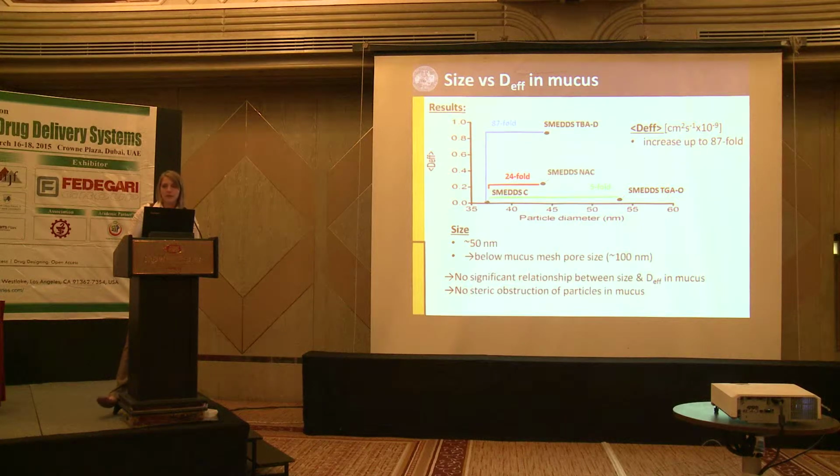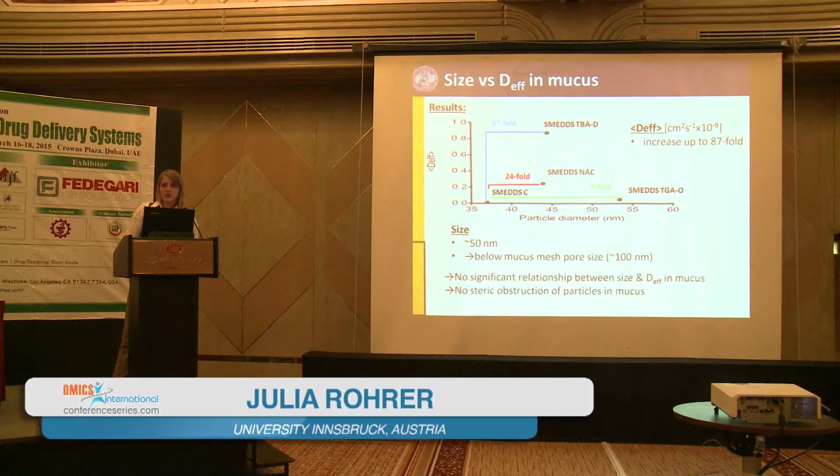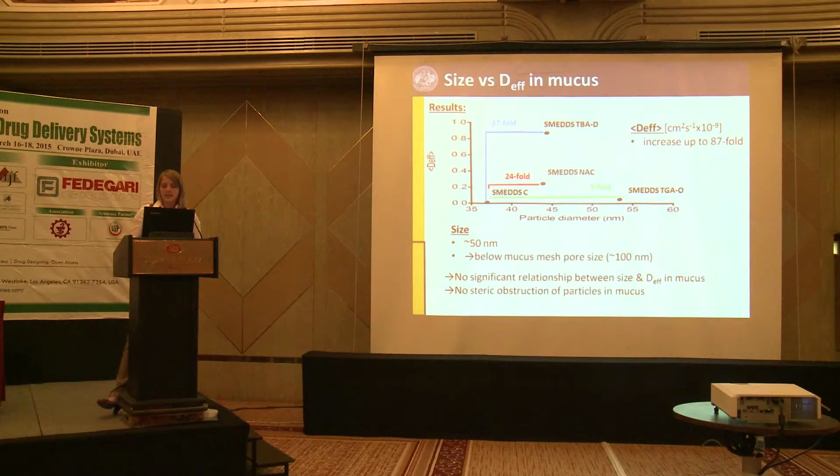N-acetylcysteamine led to an improvement of 24-fold, while thiobutylamidodecylamine led to a 5-fold increase. We can conclude that there seems to be no significant relationship between size and effective diffusion coefficient in mucus within this particle size range. So obviously there is no steric obstruction of the particles in mucus.